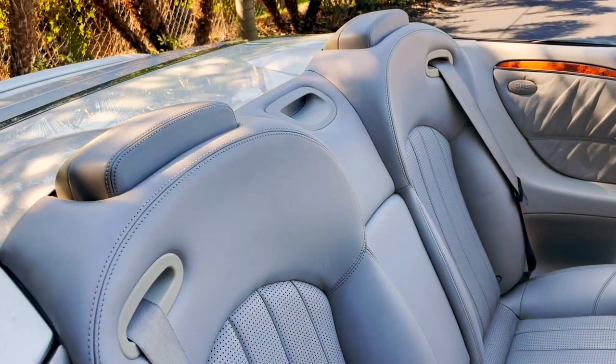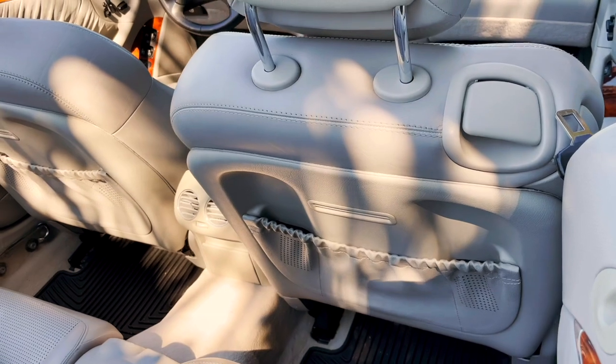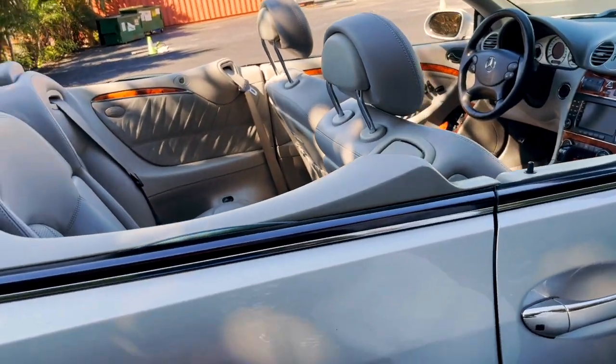One thing I really like about these CLKs is the leg room in the back seat. So you have quite a bit of space actually. It's a pretty usable back seat. Some cars you're gonna have a back seat, but it's definitely not usable, but you have quite a bit of leg room back there.